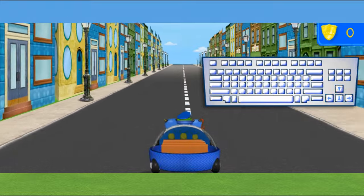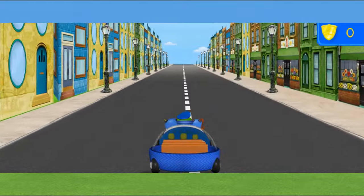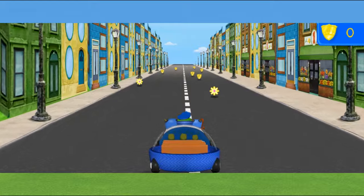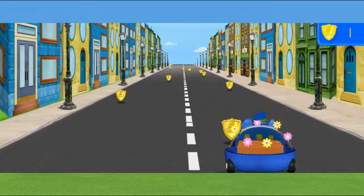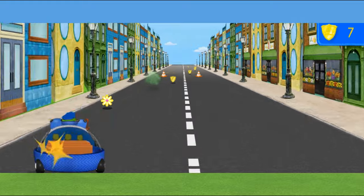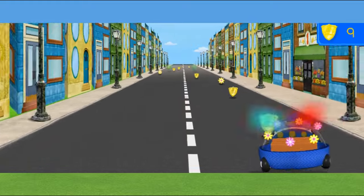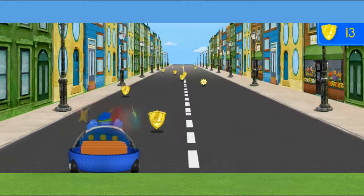Press the up arrow key to make us go faster. You can help us move around obstacles. Let's catch those stink bugs. Collect as many badges as you can. All right, keep collecting police badges. That rumble strip will slow us down. Drive into flowers to protect yourself from those stink clouds.